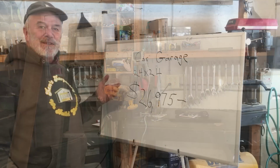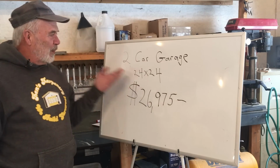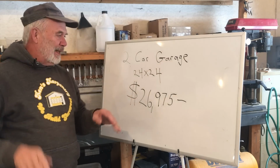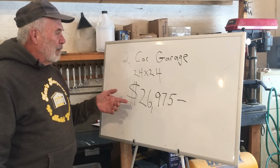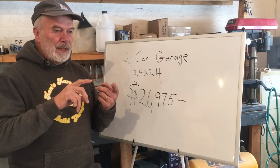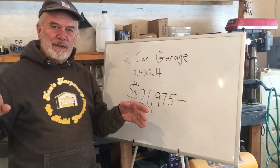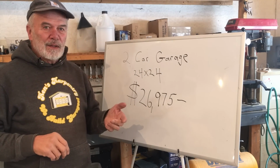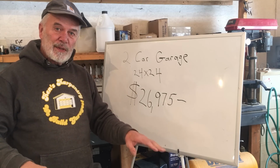So I spared no expense on my artwork, of course. A two-car garage, 24 by 24. It's a single story, ranch style, $26,975. What that includes is from the concrete up, and everything on the exterior is finished with vinyl siding and metal roof. It does not include leveling the ground, getting it prepped for the concrete.